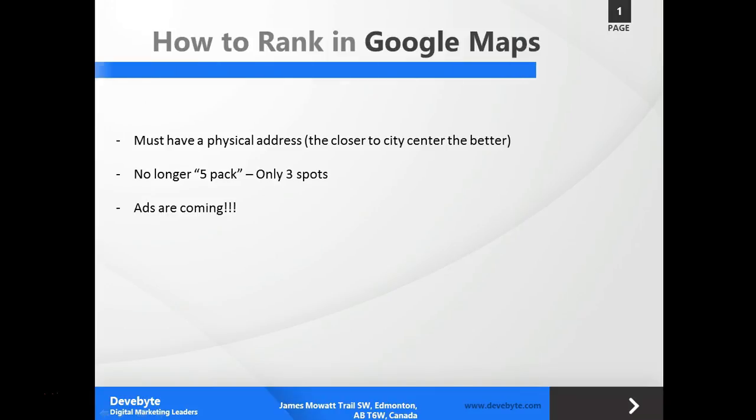Today, we're going to be talking about how to rank in Google Maps. And before we really dive into the training, there's a few things that I want to go over to lay the groundwork, if you will. The first is that to rank in Google Maps, obviously you have to have a physical address. And the closer to the center of the city that your physical address is, the better shot you're going to have at ranking. Also, there's no longer a 5-pack.